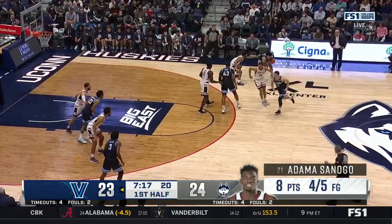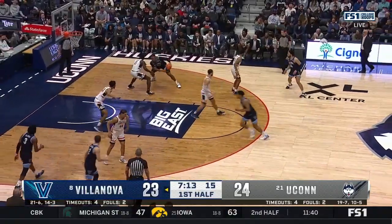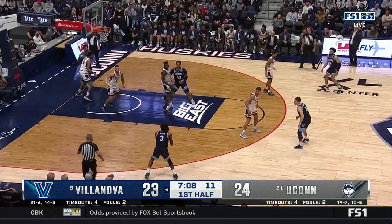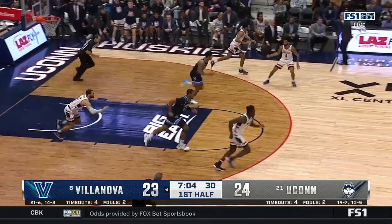Cole at the scorer's table. He'll check in on the next dead ball for UConn. Meanwhile, it's Dixon to work against Sanogo. Little show from Martin. There's the help. And the open man is Slater. They'll live with that 3.